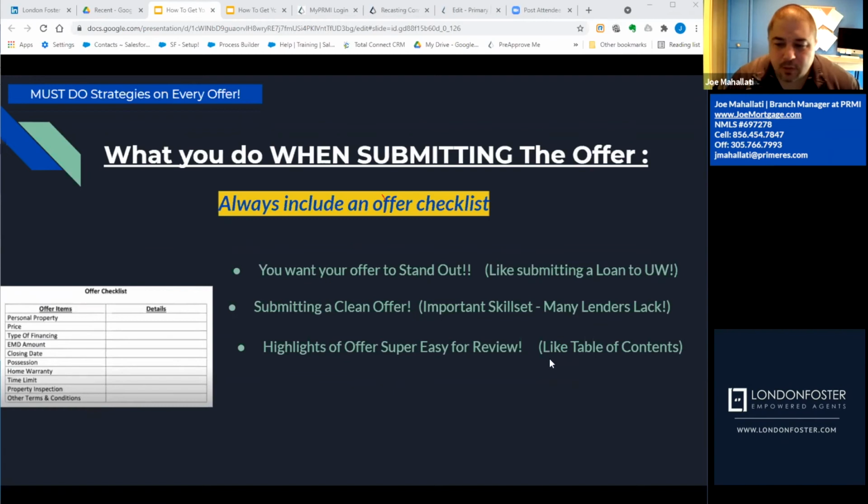Okay. So going back to this offer checklist, I kind of skipped over this, and I want to go back to when I submit an offer. When I submit an offer, many times, especially when I was submitting a deal to different investors, this is exactly what we do.